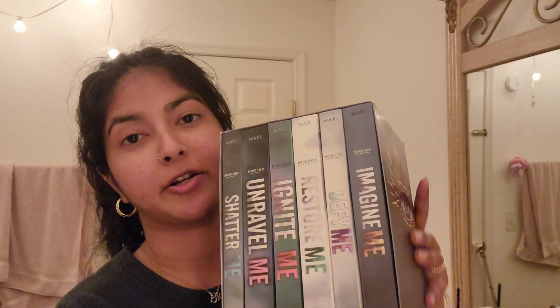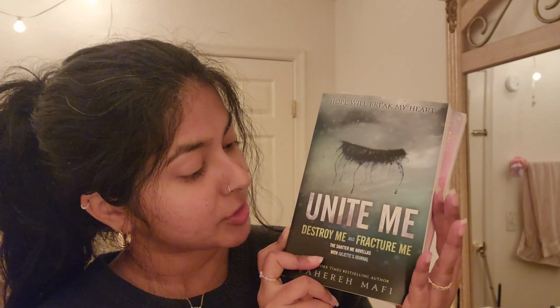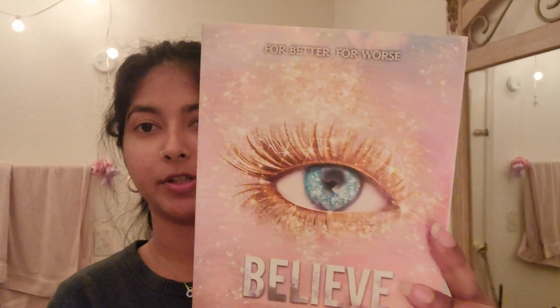Then I have a series that I've been looking forward to purchasing for a while, and that is the Shatter Me series by Tahereh Mafi. I have all the books in the original series along with the novellas. This is Find Me, which has Shadow Me and Reveal Me. Unite Me, which has Destroy Me and Fracture Me. Then Believe Me, which is seriously such a gorgeous cover.